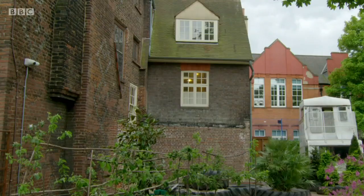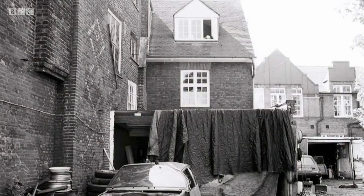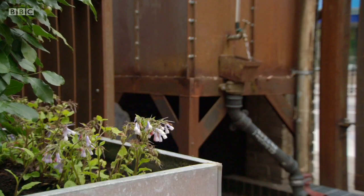Named the Breakers Yard because it was a car breakers yard from the 1920s right up to the 1990s. It was transformed into a modern garden space in 2015 by Daniel Lobb.